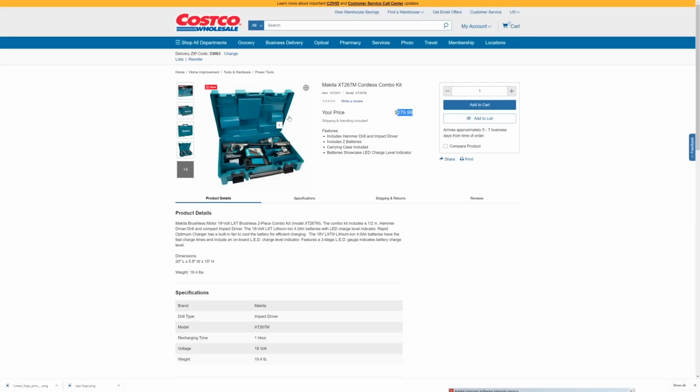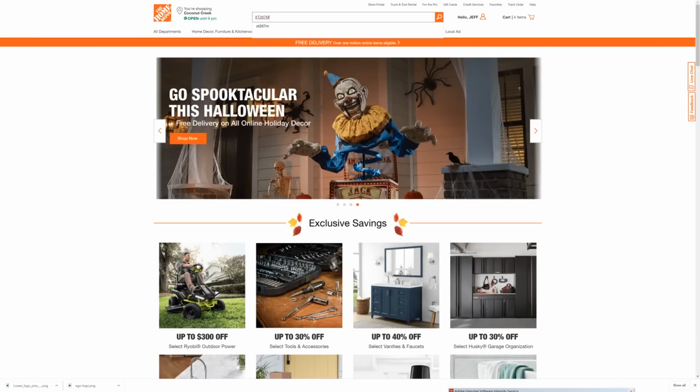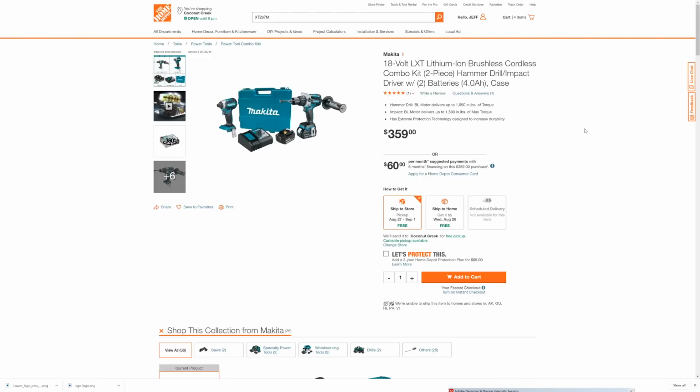Now, I want to turn our attention to some of the Costco deals, and there was a Costco tool deal that we told you about on Friday. You remember this Makita 2-tool set, this kit that was $279, and it still is on their website. But then we compared it to Home Depot. So if we come over to Home Depot and enter that kit number, let's see what we come up with. They are charging $359 at Home Depot for this exact same kit that you see right here.